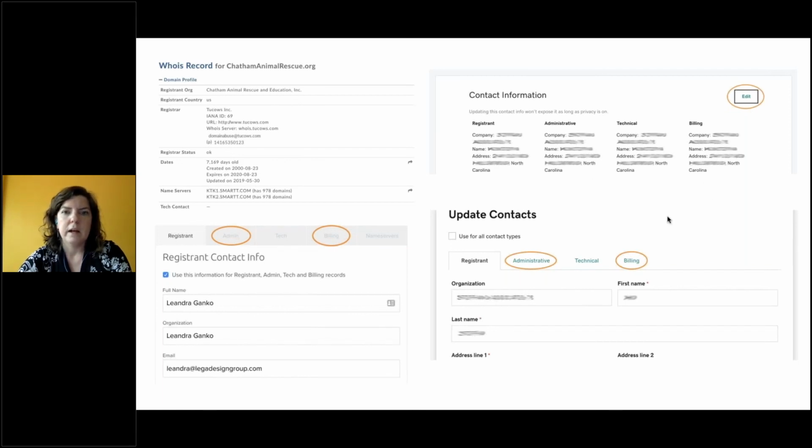What's nice about this is that, for example, if you have a web designer, I set up websites for people all the time, and I am often the registrant and administrative contact, or also technical. But if you have me paying the bills and making sure everything gets renewed, definitely leave me as billing. But you want to have somebody in the organization be an administrative contact, for example. That way, in case something happens, there's an email address related to your organization that is associated with the account, and that person can email if there's any kind of issue there.